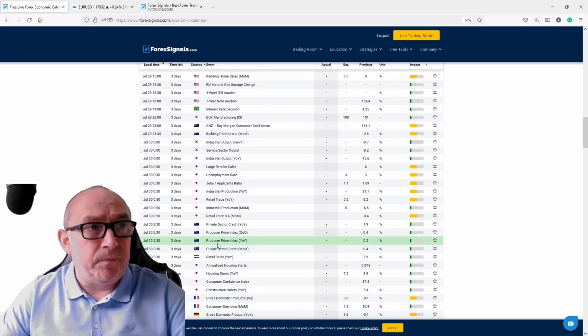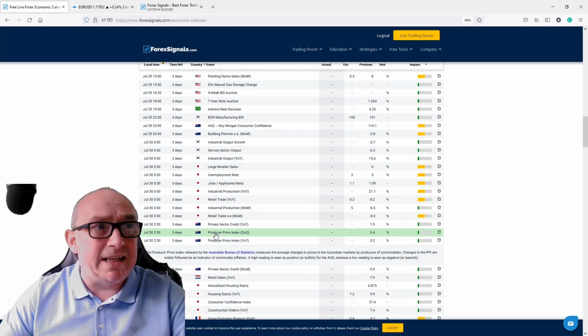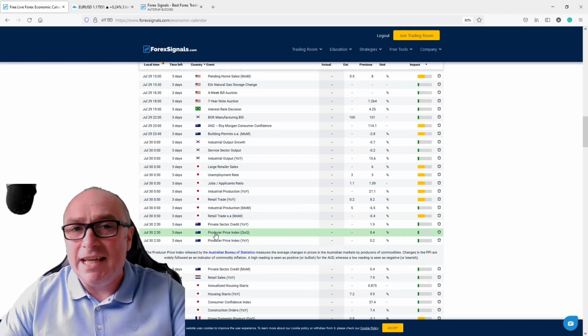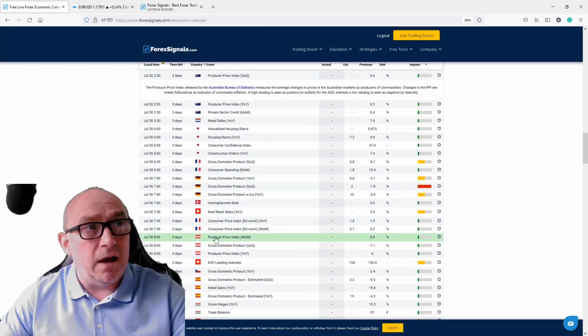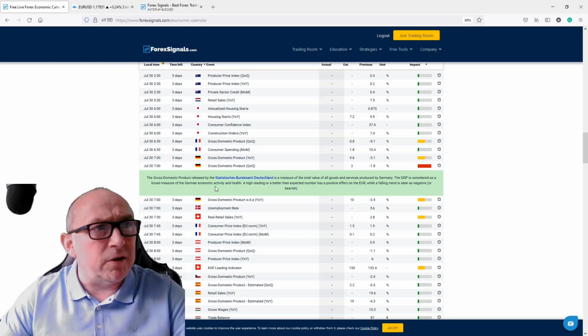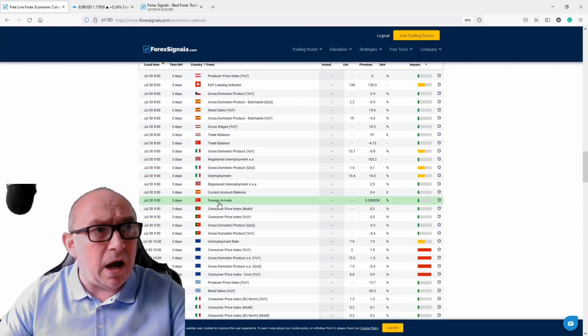We've got some producer prices index here as well. By the way, if you click on any of these, it will basically tell you exactly what the data release is and its likely impact it's going to have on the market. So that's basically a bit of education in there as well. So you've got some Australian producer prices as well for the week, and you've got some GDP figures out of Germany as well. So quite a quiet week.